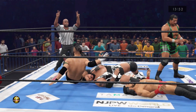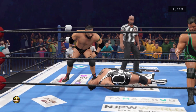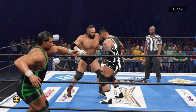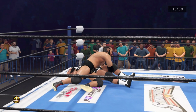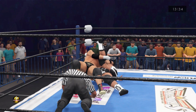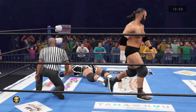Catches an uppercut. He just won't give up. Stalking him, watching for an opening. And here we go. Powerful presentation of power there. That puts him in total control. Two. Shoulder up before three. He is just barely still in the fight.